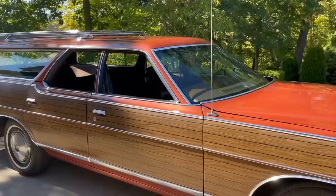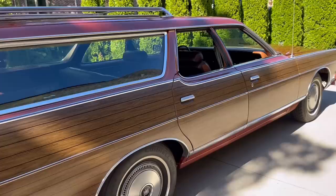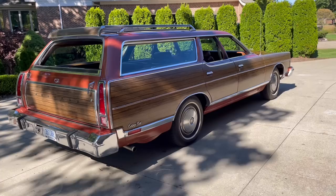This thing rides so much better than the GM clamshell wagons, which also tended to have a little bit of rattles. There's no rattles in this vehicle. It's completely tight, even over bumps. And it's quiet on the inside. At the freeway, it's very, very quiet.